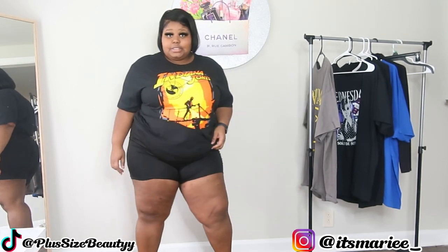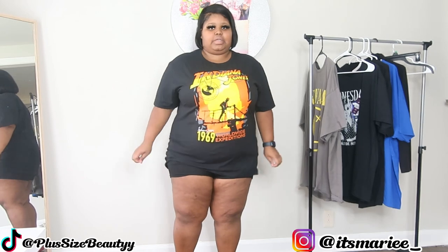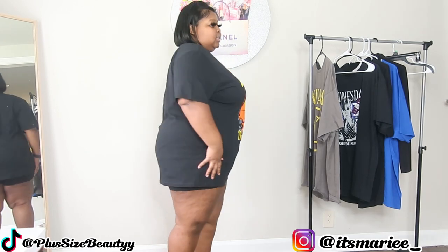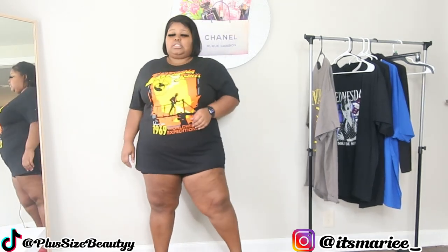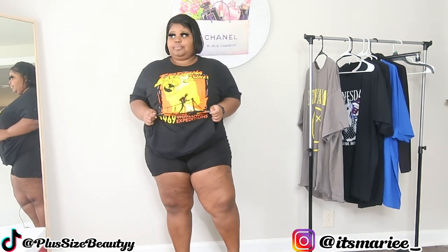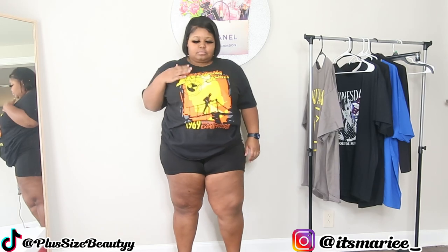Again, another shirt that I can wear with biker shorts, jeans, like graphic tees. You have to keep at least 5 graphic tees in your closet. Of course, this is a 3X because I love the length. If I did want to wear it like this, like a little mini dress, I just love a 3X in a Walmart shirt. It is cotton material, and this shirt was on sale for $8.